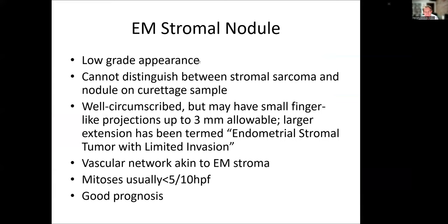These are low-grade tumors, but we can't distinguish low-grade stromal sarcoma and stromal nodule in the setting of a fragmented curettage specimen. So if you see this kind of cellularity in a curettage, you should just say stromal neoplasm, low grade, and await the surgical resection.